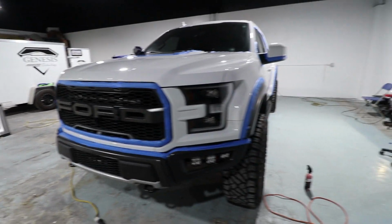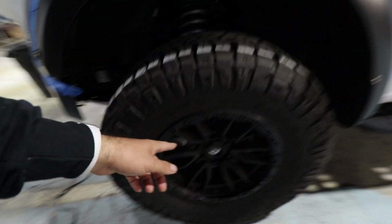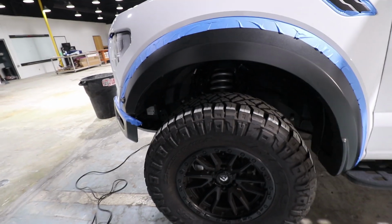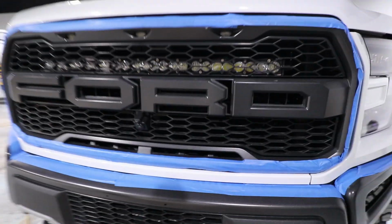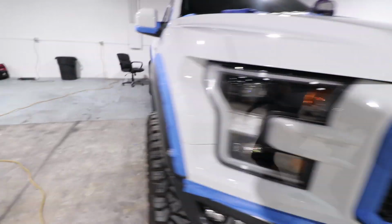And this Raptor is not completely stock, so it's pretty cool to work on. We have these Fuel wheels with new Nittos. These are the new 2020 model, I guess. He just put these on. We have Baja Designs lights up front, the 3 pods. We got a 10-inch down below and a 30-inch, I want to say, or maybe 40. No, it's a 30-inch right there.